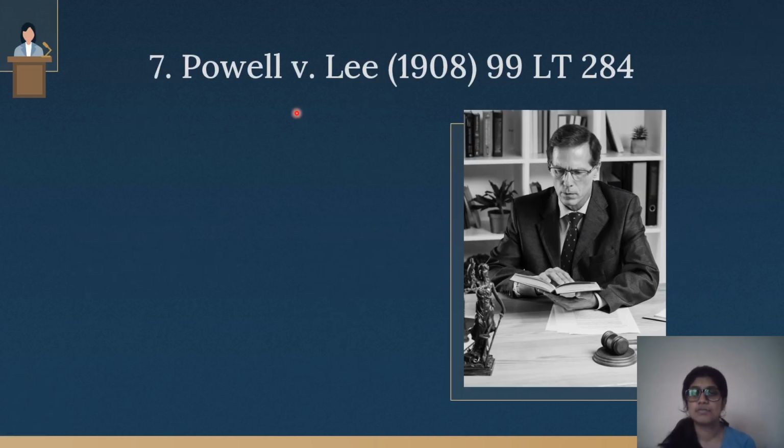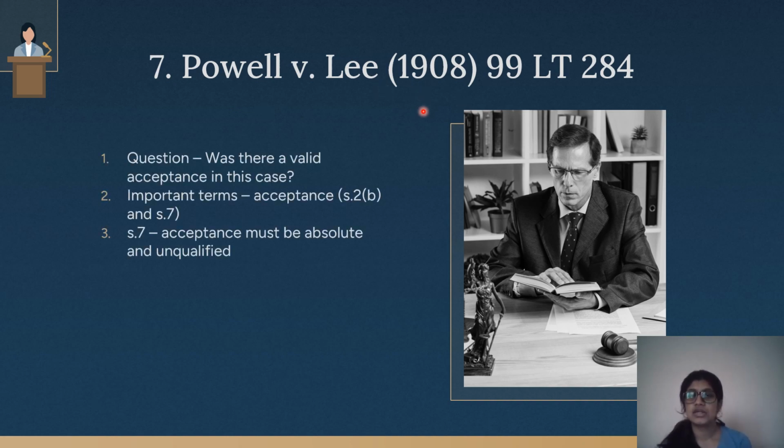Our next case is Powell versus Lee. This was a 1908 UK case. And the question was about valid acceptance. It was about how an acceptance can be made valid. Now remember, section 7 says that an acceptance must be absolute and unqualified.